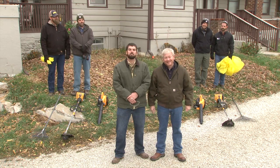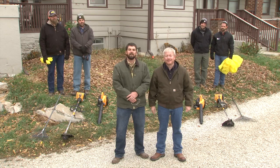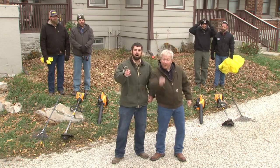Then they'll pick up the leaf blowers, blow the leaves away from the house, and then rake them up and bag them. First one done wins. Good luck, guys. Ready, set, go.